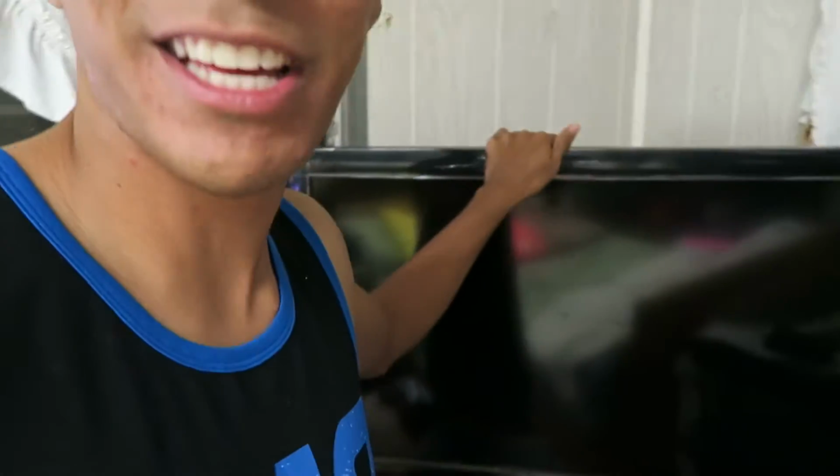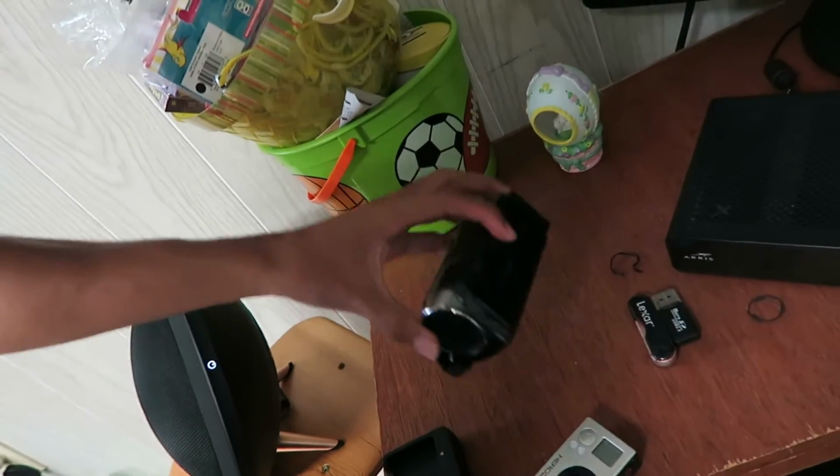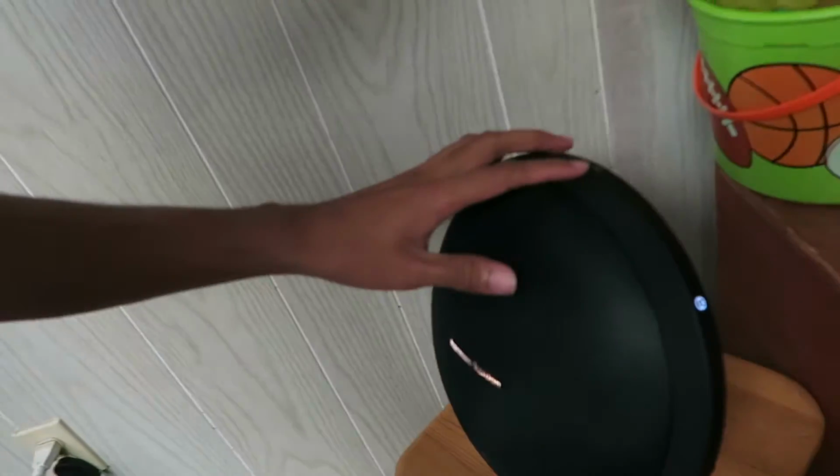Got my TV, same TV that I had for like the past 10 years. Cable box. Got the Canon video camera. This is the one I first started using before I got the G7X and the GoPro. Some USB charger. Oh, this is pretty cool. The speaker here. It came with my new phone. Let me show you guys the phone. This is the Samsung Galaxy S7 Edge. Got the speaker with the G7.